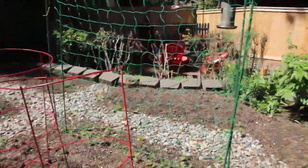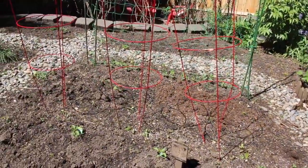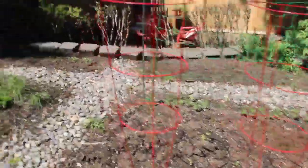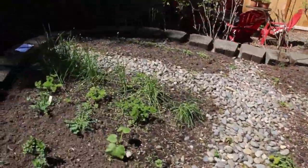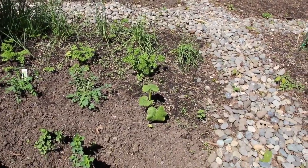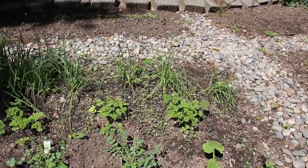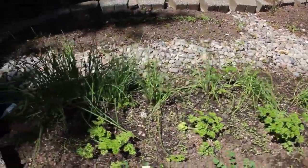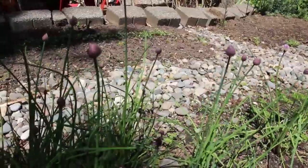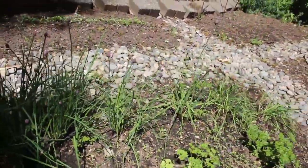These red cages that are sitting right here, those are for my tomatoes. It's not quite time to plant tomatoes, but I do have one that I'll show you in just a second. And then over here, this is where I have a lot of my herbs. So I have herbs that go into salads. I have different kinds of parsley, 3 different varieties of chives. And chives, these little guys right here, they're going to open up and have some really pretty purple flowers. And the green parts taste just like onion.